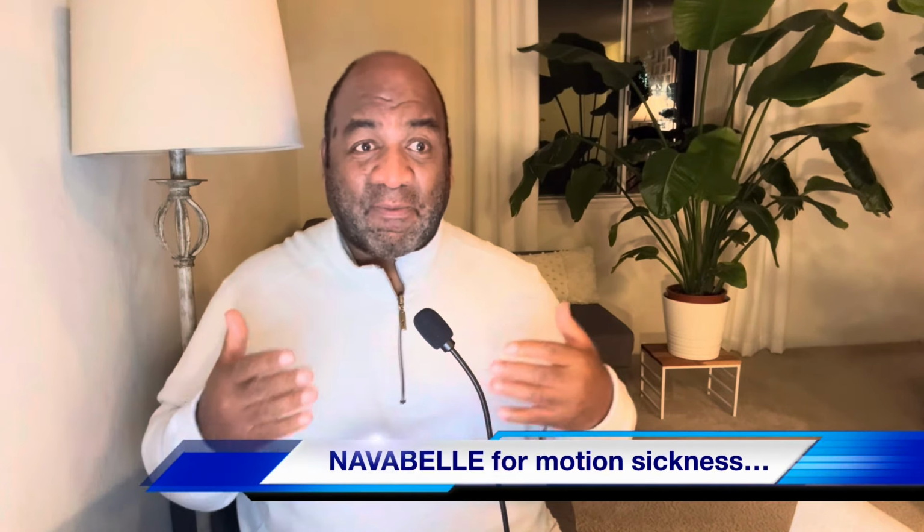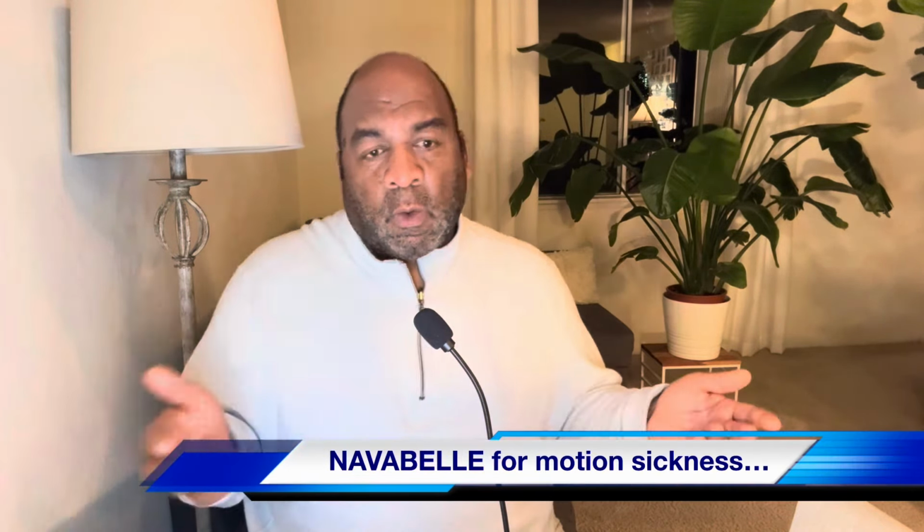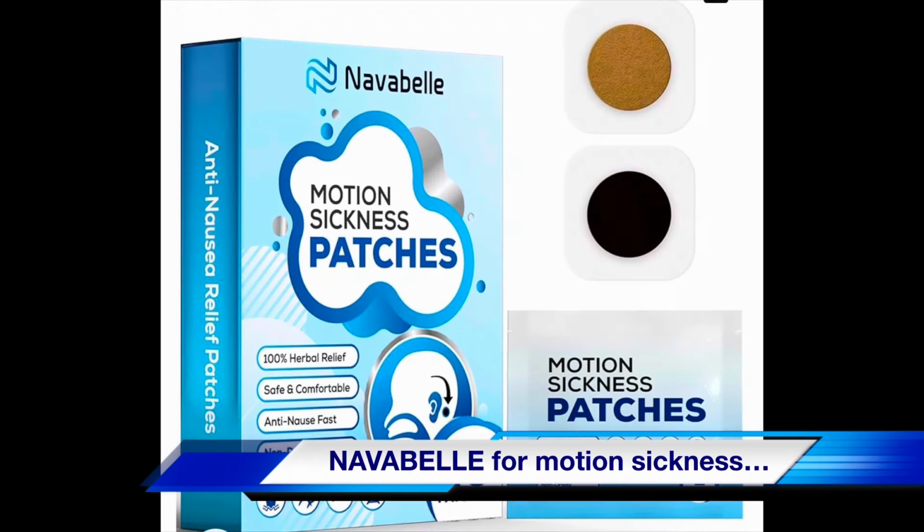I recommend that. Something we bring, we don't really bring it for us per se. A lot of people who go on cruises, they really don't think it's going to happen to them. But a lot of people get motion sickness. It happens more than you think. And a lot of folks do not bring their stuff with them, but what we do, we bring our Navabelles. The Navabelle is a nice motion sickness tablet. Goes behind your ear usually, or some other place, usually behind your ear.